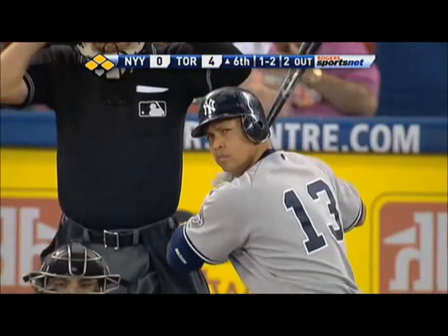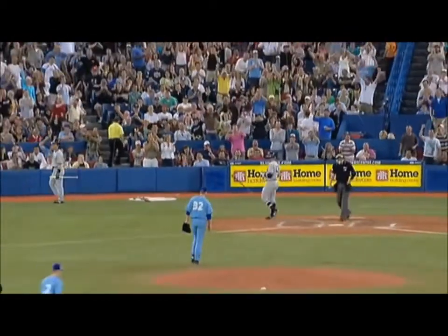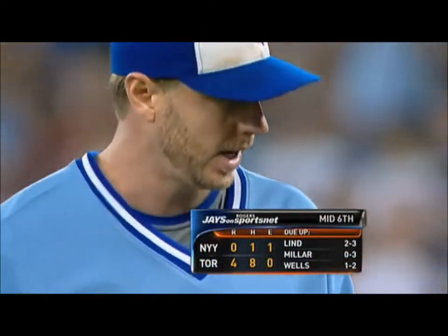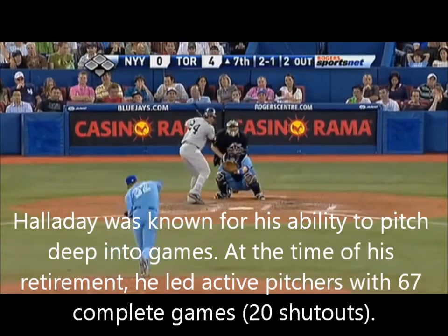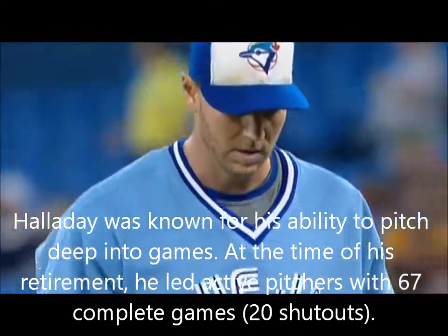Pena, Hinske, and Teixeira aboard. 1-2 on A-Rod, who is A-gone. Strike 3 called. The bases are left loaded. Halladay gives up his first hit, and the Blue Jays have a 4-0 lead. Halladay with a 2-1 count on Cano here with 2 out. And he stabs that one and goes on to first for a 1-2-3. Back to business for Halladay.